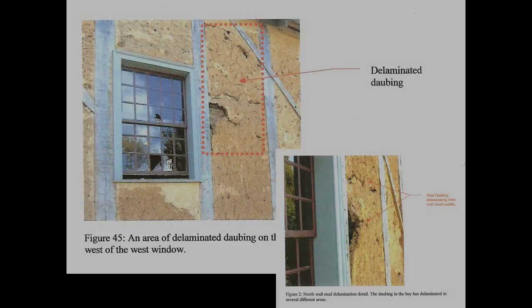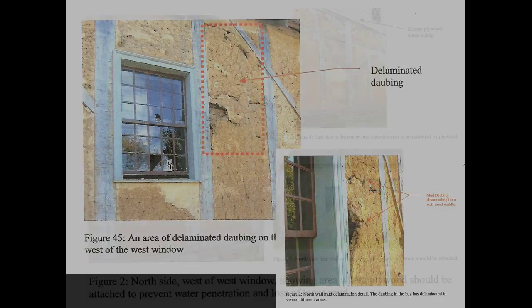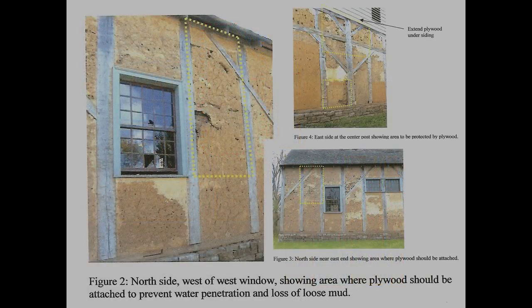As experts are prone to do, Crosby put a technical term to the mud falling off the walls. The mud was delaminating. His long-term recommendation was to investigate some kind of waterproofing. And his short-term recommendation to keep the mud in place was, to say the least, not pretty. His report identified a half-dozen areas inside and outside in immediate danger of losing the mud daubing, for which he recommended nailing up plywood sheets to hold the loose mud in place.